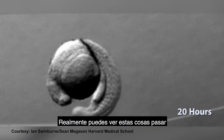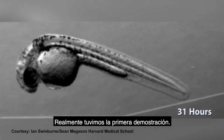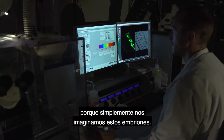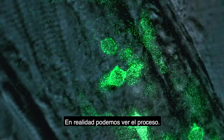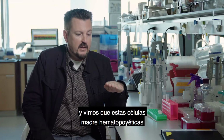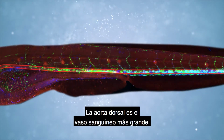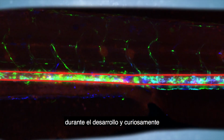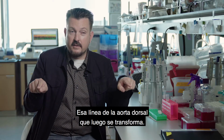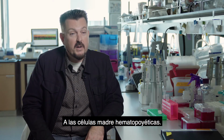You can actually watch these things happen in vivo, in real time, using confocal imaging and time-lapse imaging. We had the first demonstration of how exactly hematopoietic stem cells are born because we simply imaged these embryos. We can watch the process of hematopoietic stem cell formation. And we saw that these hematopoietic stem cells derive from the floor of the dorsal aorta. The dorsal aorta is the biggest blood vessel during development. Interestingly, there's a population of endothelial cells that line the dorsal aorta that then transform, in a very interesting process, into hematopoietic stem cells.